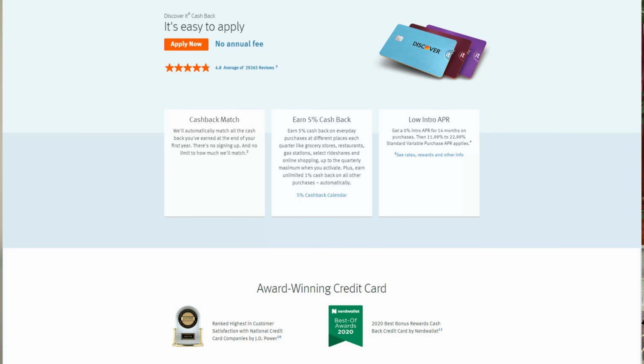But I do want to give a recommendation. For your secured credit card, I do recommend one card, and there's a reason behind that. That's the Discover It card, a secured credit card from Discover. The reason I recommend it is it actually gives a cashback reward.